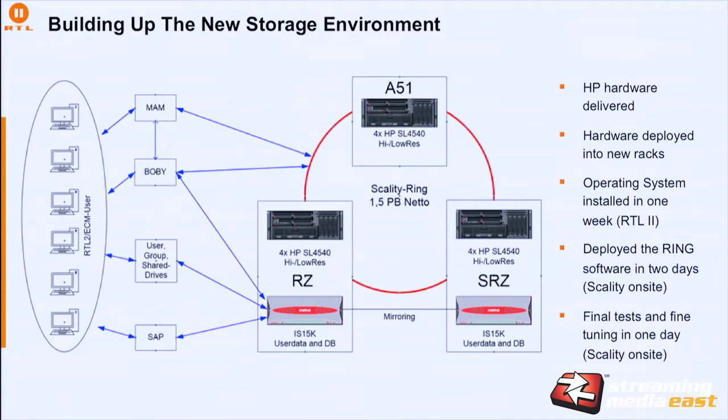So we ordered the things, and of course, both were delivered. And then we put in the 12 HP SL4540 servers, each with 60 hard drives, in 2 new racks, and installed the operating system. Then the Scality engineers came by for 2 days and installed the Ring software. And as you see, we chose a different design. We chose a design with 3 data centers. That is because we want to bring down 1 complete data center for maintenance, and that will have no impact on the running systems. That is very fine for us. Then we needed an additional day for fine-tuning the system and making some final tests. And then the Scality Ring was quite fast ready to start.